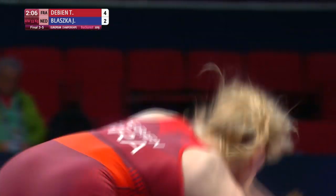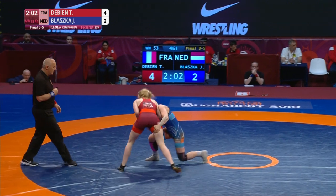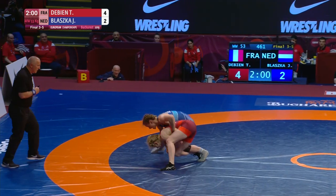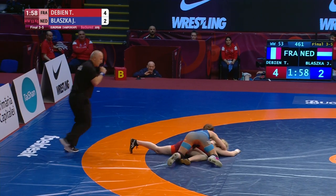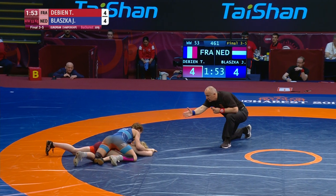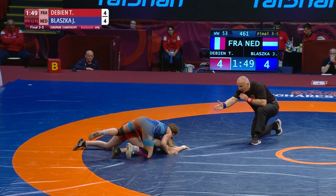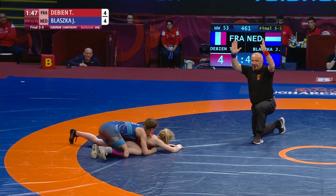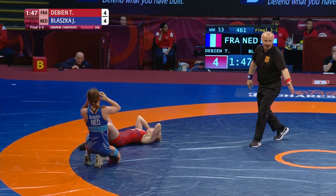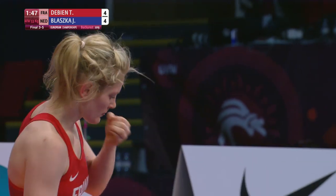Oh, terrific scramble toward the edge of the mat. A little bit of life for DEBIEN. So that was counter offense to the counter offense, back to the counter offense, and she picks up the big four. Changes the match completely now, because now Blaska needs an additional takedown, including the one that she just received right there. So Blaska, with a little bit of a renewed surgence, gets the two, but as Eric alluded, not out of the woods yet, tied at four.